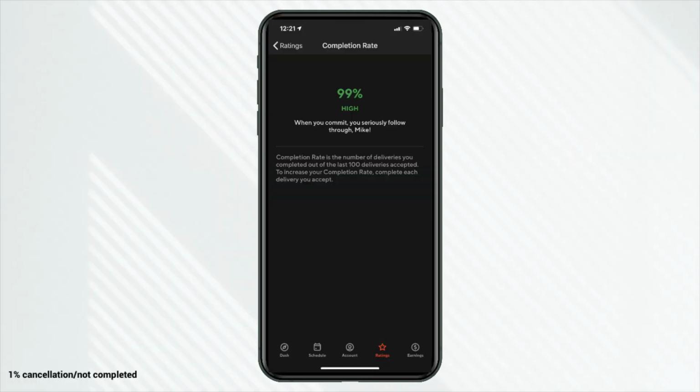Because let's roll into option number two, that's canceling. If you cancel that order, number one, it's going to hit your cancellation rate. If the cancellation rate gets too high, that can be a reason to deactivate you from the DoorDash platform. Now, that is very rare. That's going to be exceptionally rare in my opinion.